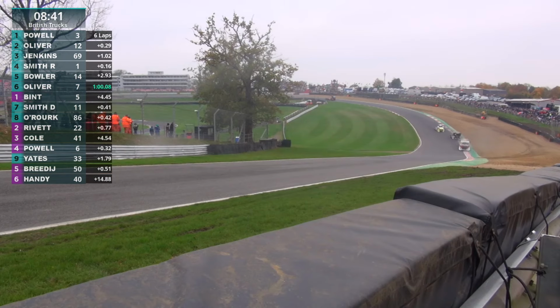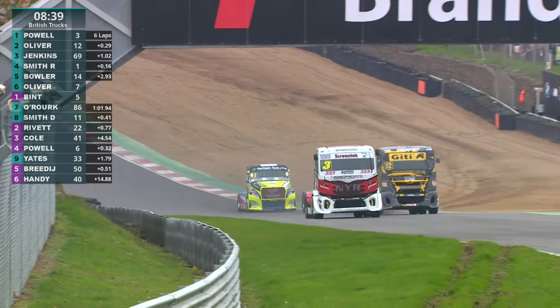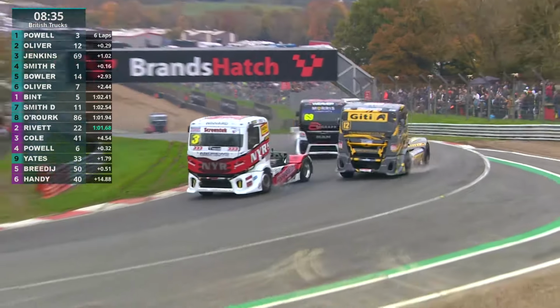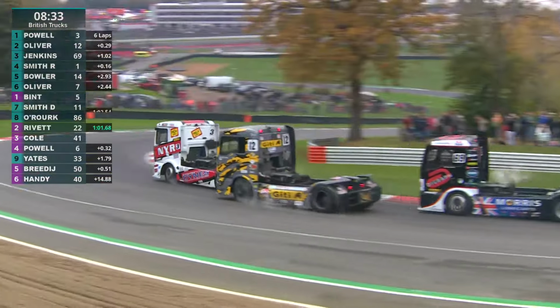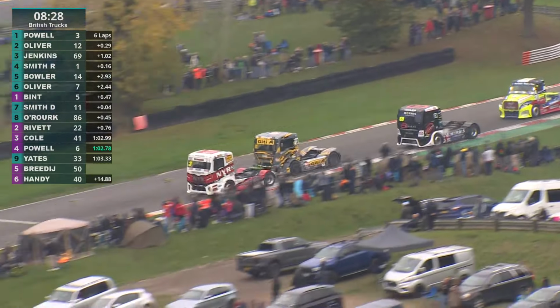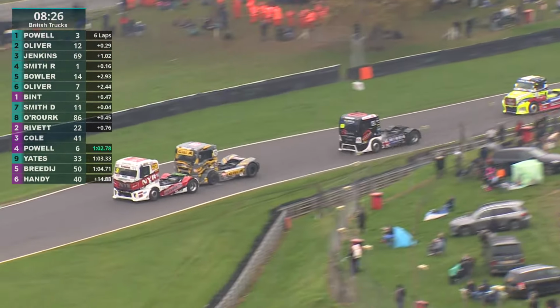But back at the very front, though, Steve Powell having a very good race. He'll be much happier with this after yesterday's performance. But Michael Oliver isn't going to let him get away that easy. He's had 2 thirds already this weekend, Michael Oliver, and I think he wants to make the full set, at least a 2nd and a 1st if he can.